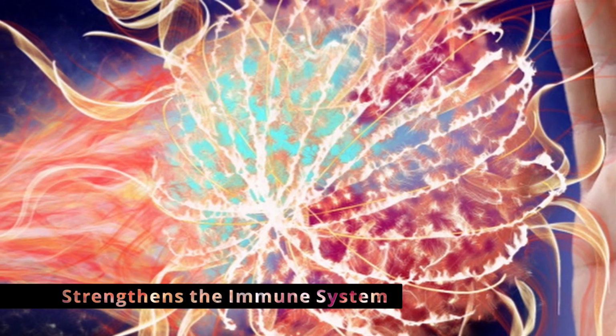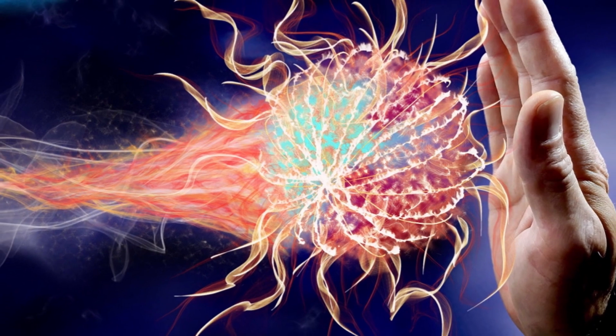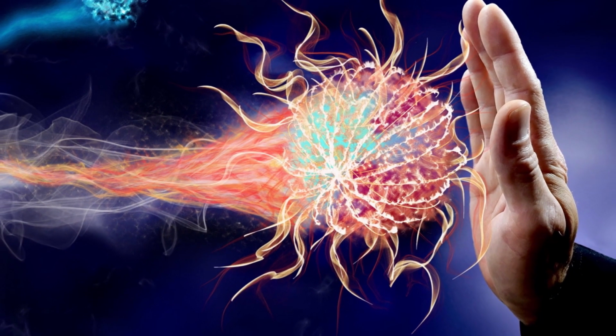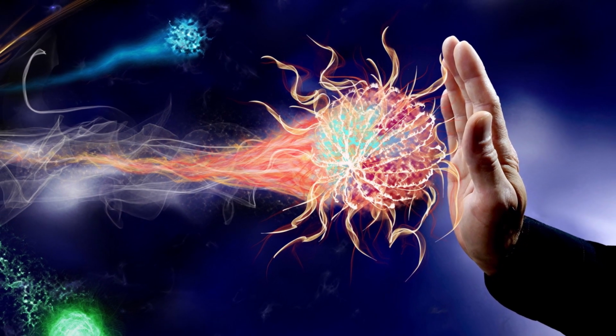Strengthens the immune system. It will help you to strengthen your immune system. This Arabic gum contains fiber which is considered a probiotic. Probiotics promote the growth of good bacteria inside the gut.